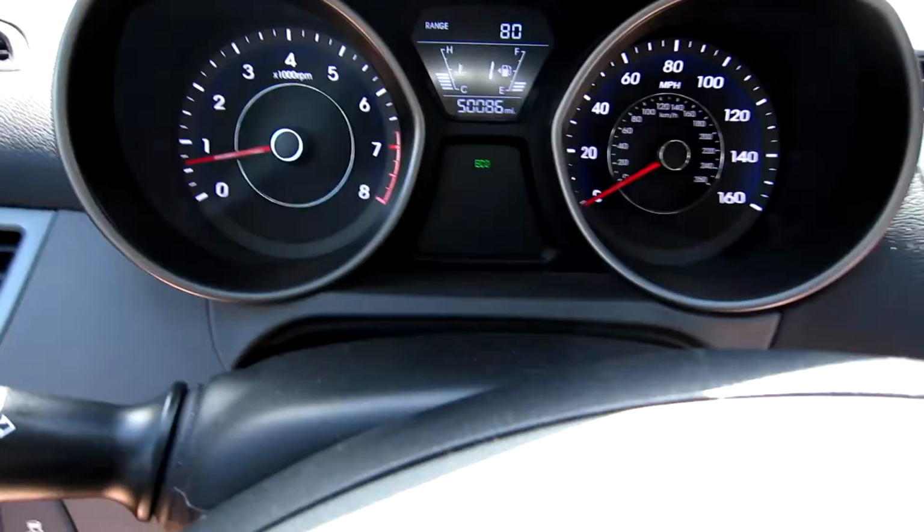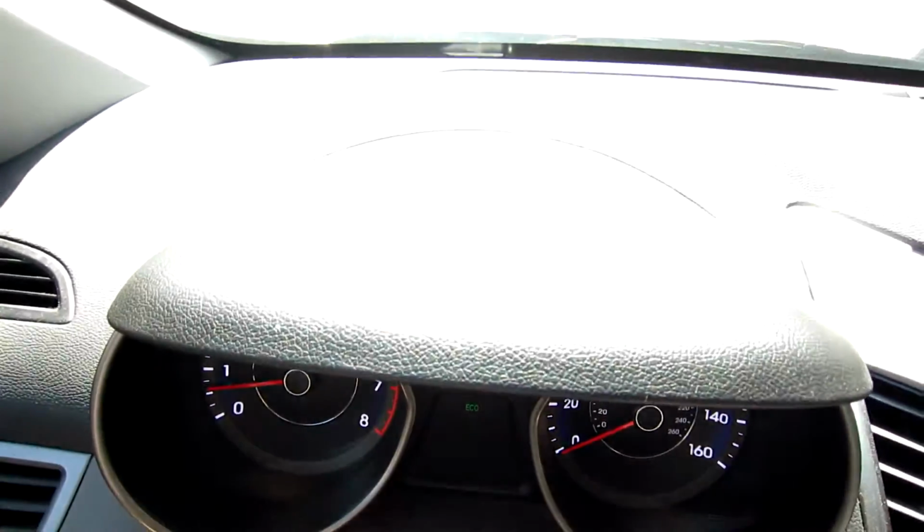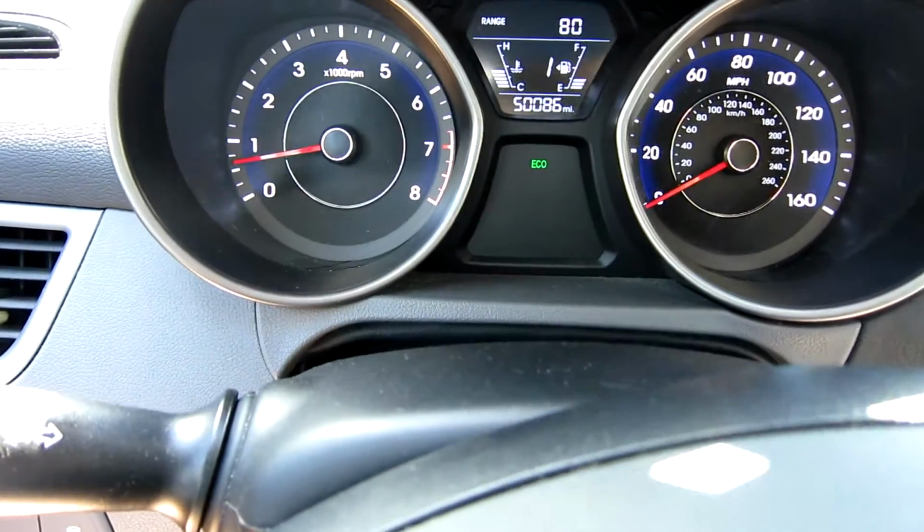So basically, now that I'm in drive and I slid over into manual mode and I'm in first, we can go ahead and just start driving. The one thing is you just have to watch your tachometer. So always keep an eye on that. Hopefully you'll be able to see the gear. The sun is reflecting a little bit.